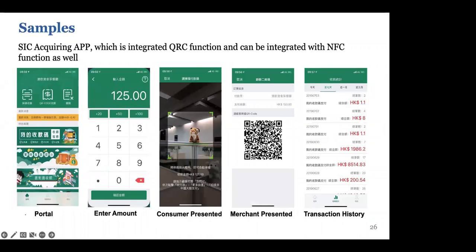Next slide, please. Now I'm going to give you some information on the live projects. Until now, we have already rolled out two different programs, respectively in Hong Kong and Malaysia. Take the live project in Hong Kong as an example. Both QRC and the NFC solution have been supported.